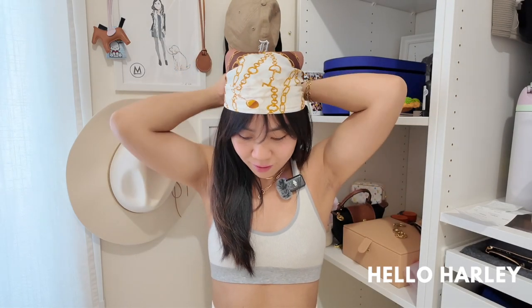Otherwise, I like to fold it in half and then I'll fold it over a couple of times. And I've worn the silk scarf like this before, and you guys have asked about it. And I will do it pirate style, which means I will just literally tie it on the top of my head and wear it like so.